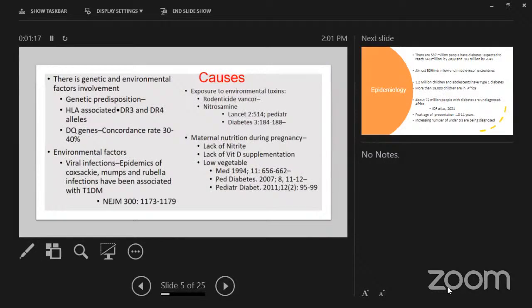There are no known causes of type 1, but the associated factors are genetic predisposition and environmental factors. There are viral infections which are protective and viral infections which predispose to type 1. Then exposure to toxins and maternal nutrition may contribute to development of type 1 diabetes in those at risk.